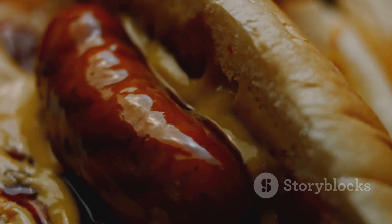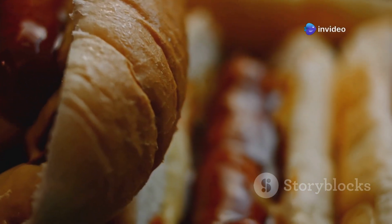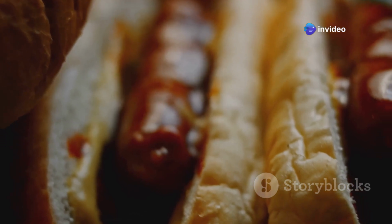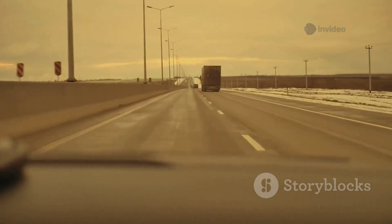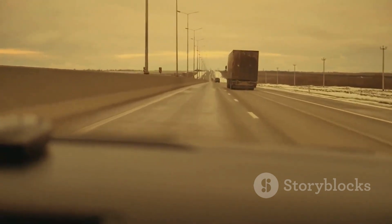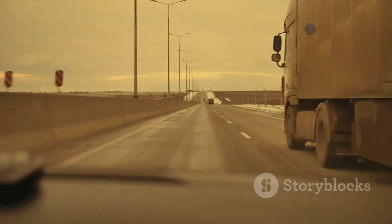The playful graphics and bright colors make it look like it's spreading condiments and cheer in equal measure. It's impossible not to smile when you see it coming, and even harder not to crave a hot dog. Imagine cruising down the highway in a 27-foot-long sausage. The world looks a little different from behind the wheel of the Wienermobile.